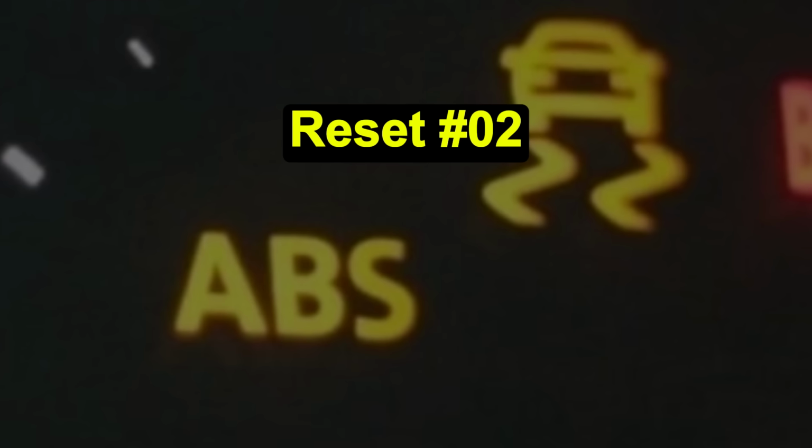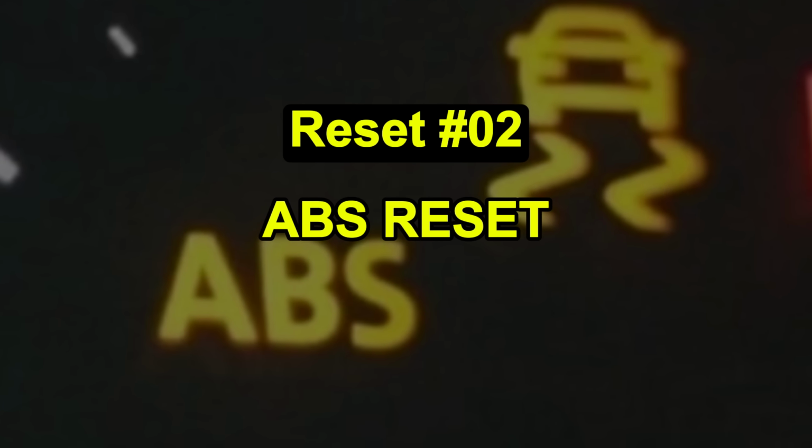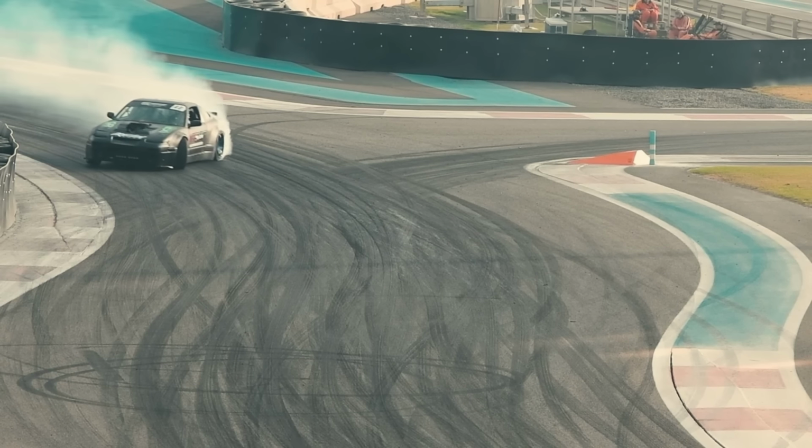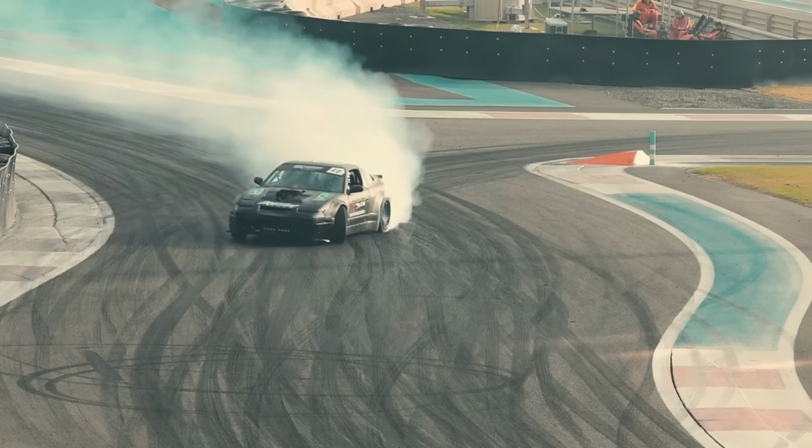Reset number 2, ABS reset. Restore life-saving brake function. That ABS light isn't just annoying. It means you've lost anti-lock capability when you need it most. Here's how to restore it.